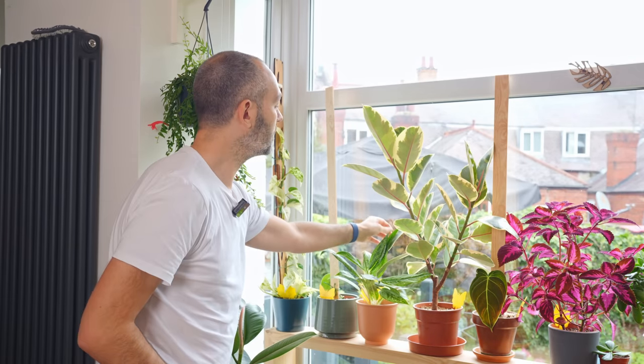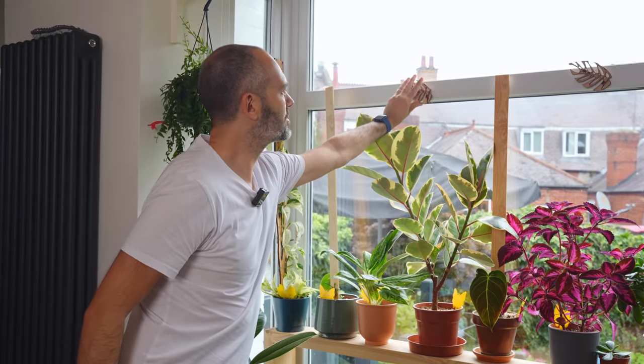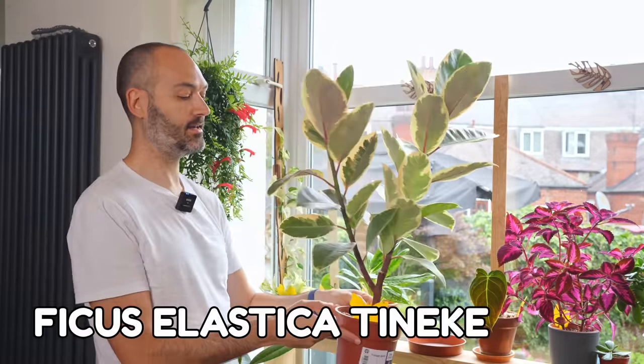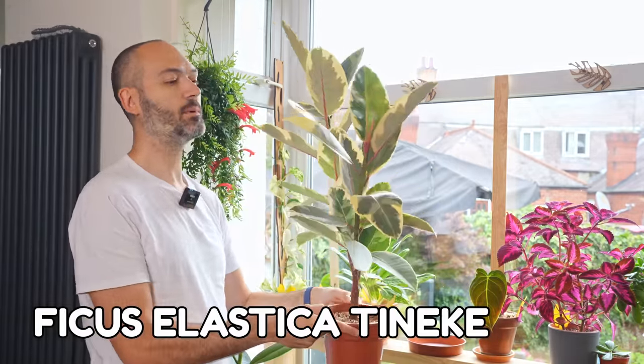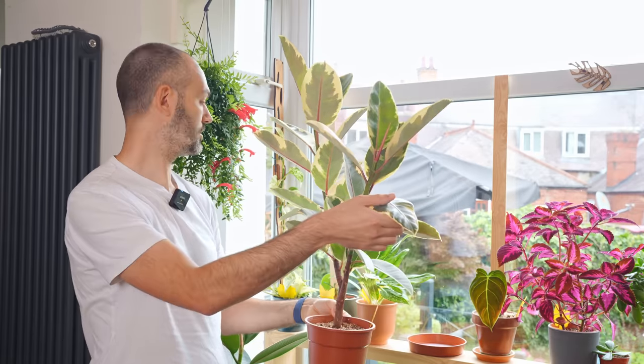Just noticed a little stake there that lived there before. It's obviously fallen down. Put that back. So here, one of my favorite plants, the Ficus elastica tenecki. So I've got a bit of a mixed bag with this. One or two of them, not looking so great. Whoops. But this one is looking absolutely gorgeous.